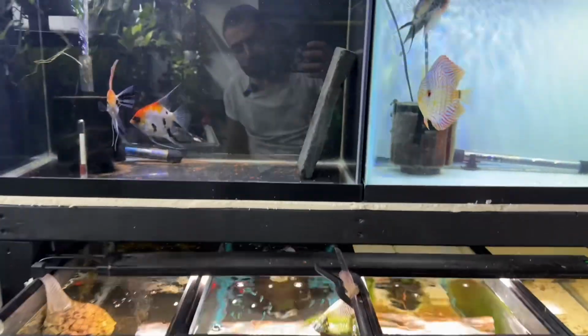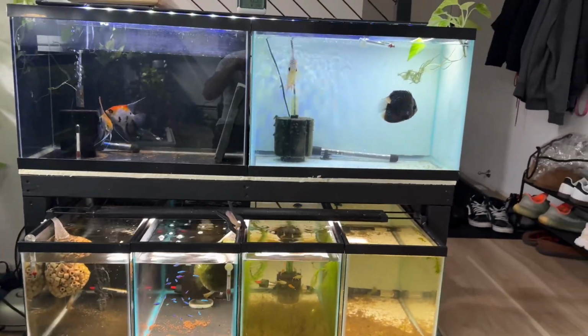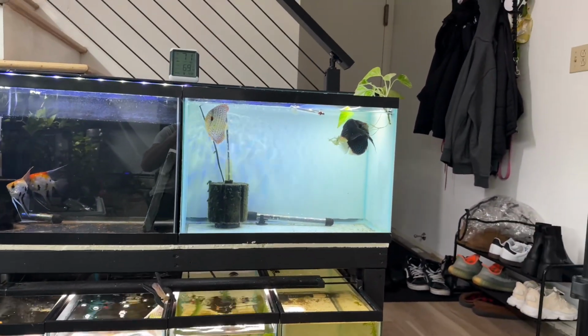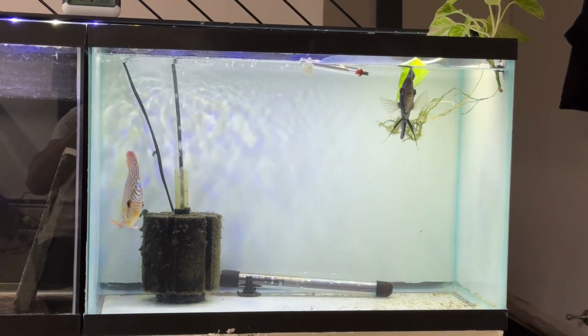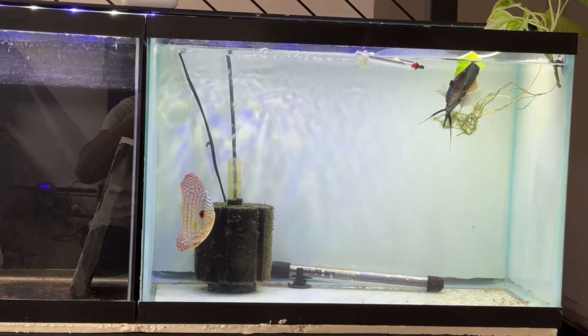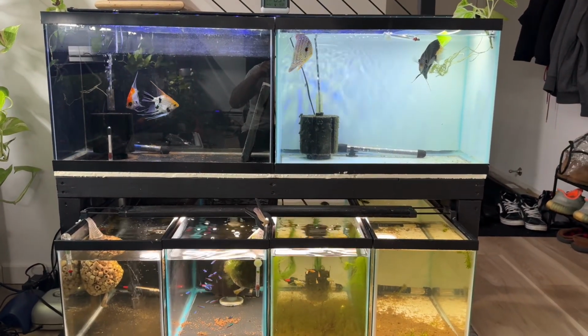Let me get my big old self up. You can see the grow out rack. See, there's the male discus. He's pretty dark. I don't know what's going on with him. So if any of you guys know what I could possibly try, let me know. But yeah, let's move over to the 40 rack.